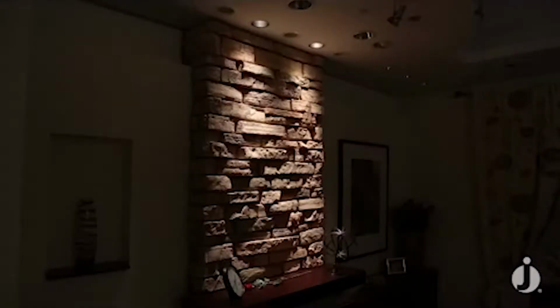Our next technique is called wall washing. And you can see here that the wall wash is very, very smooth, even coverage. It doesn't really make that fireplace look very exciting because, like fluorescent lighting, it tends to flatten. The real purpose of a wall wash is to apply light very evenly from the point where the wall meets the ceiling all the way down in a very even blanket of light.